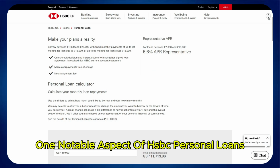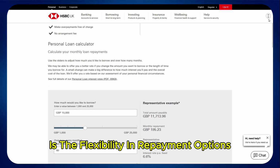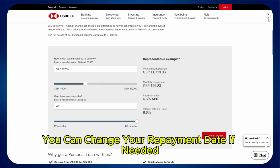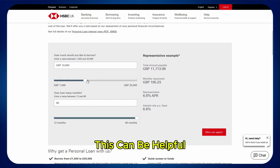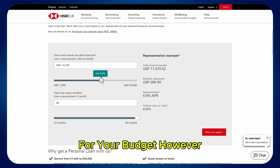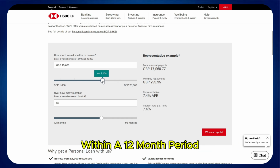One notable aspect of HSBC personal loans is the flexibility in repayment options. Once you have made your first monthly payment, you can change your repayment date if needed. This can be helpful if you find that a different date works better for your budget. However, it is important to note that you can only make this change twice within a 12-month period.